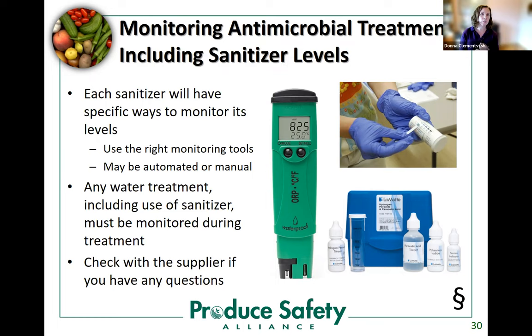You can also buy generic titration kits. So when I say a titration kit, that's the picture on the bottom right hand of the screen. So you add drops, and you have to count the drops. For peroxyacetic acid, a titration kit is generally going to be the most accurate, more accurate than your strips or a meter. But there are also free chlorine strips. So if you are using a chlorine product, you want to make sure that you are using a free chlorine strip, not a total chlorine strip. It's total chlorine that's often sold at pool chemical stores. So make sure you're using the right product there.